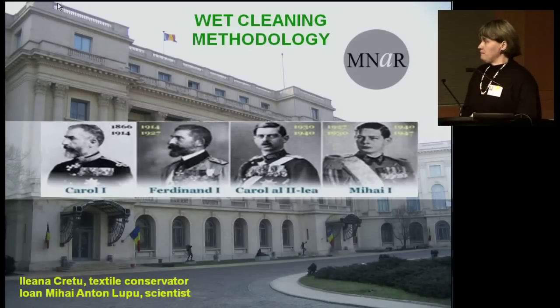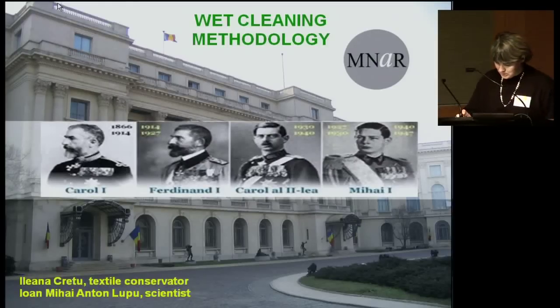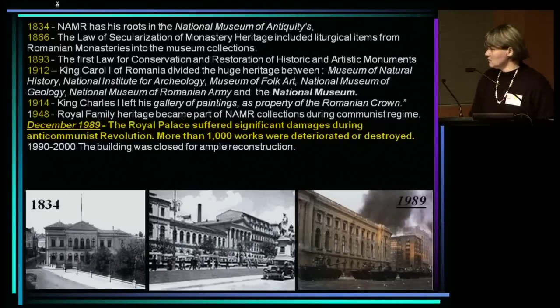For the beginning, I want to say that this paper will not focus on tapestry because there are not special for the Romanian national treasuries. We have only a few tapestries, and we did not make any scientific studies on them. But you will see further what I am intending to do.